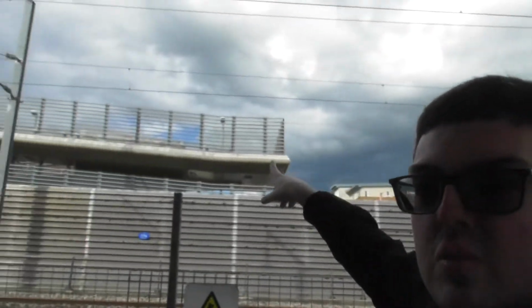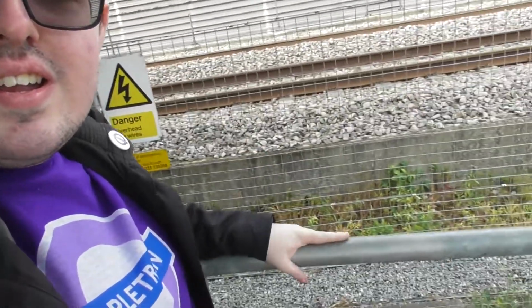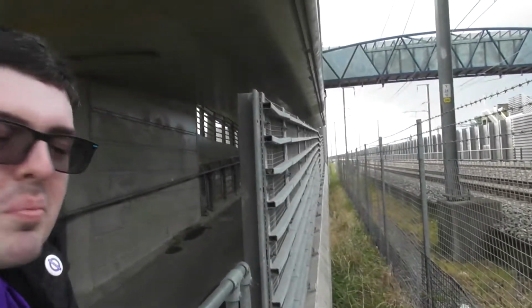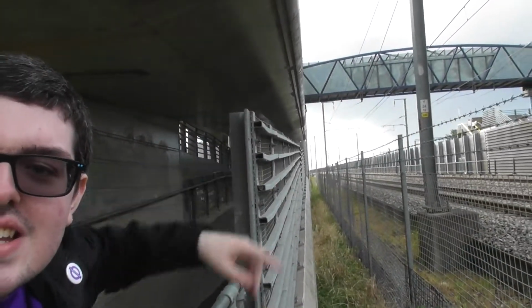So we popped out at Rainham, and right behind me is High Speed 1, which is the main reason why we've come out to here. Now, in terms of getting views and stuff, the fencing on the bridge there is a bit too high for me. I'm not very tall. So I'm down here, where it's a lot lower and a lot closer to the actual trains. And also, I can point right and crane over and face any other direction if I need to.